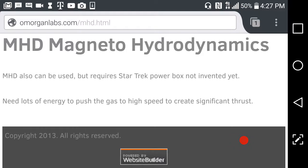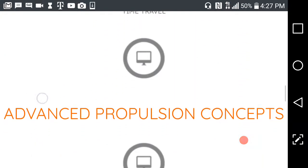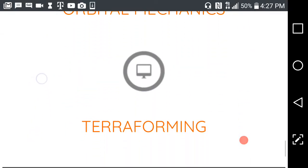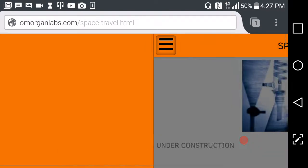MHD, magnetohydrodynamics. This could work, but you need a power source. And if some of my other ideas have panned out, maybe I can find a way to get to that power source where MHD propulsion would be viable. Orbital mechanics, terraforming. That's another idea, terraforming Mars, making it habitable to human life. That would be another big construction project.